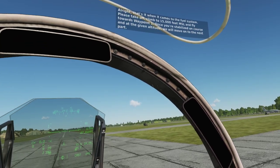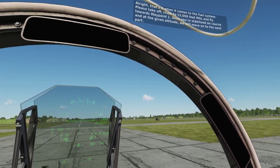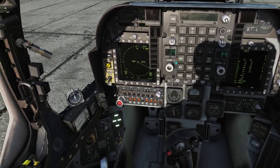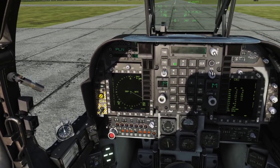Alright, that's it when it comes to the fuel system. Please take off, climb to 15,000 feet MSL, and fly towards waypoint 1. Once you're stabilized on course and at the given altitude, we will move on to the next part.